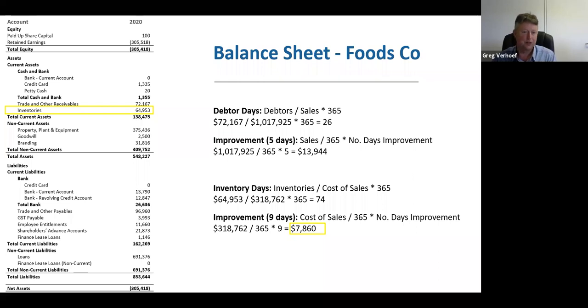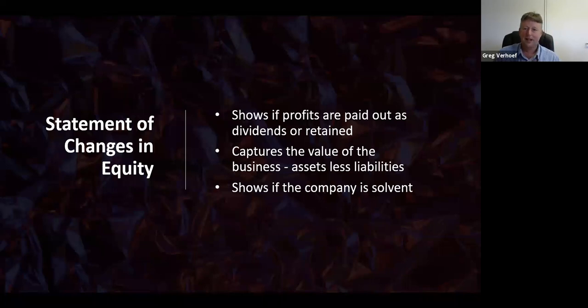So if we could improve our debtor collection by 5 days and increase our stock turn by 9 days, you add those two figures together, that gives us an extra $20,000 cash. It's not going to solve our immediate problem, but it does bring our current assets and current liabilities closer together. We had a $22,000 here, that would become $160,000, and it means we've almost got enough cash to pay our bills as they fall due. All right. Hopefully I haven't totally confused you with that one, but we'll move on.